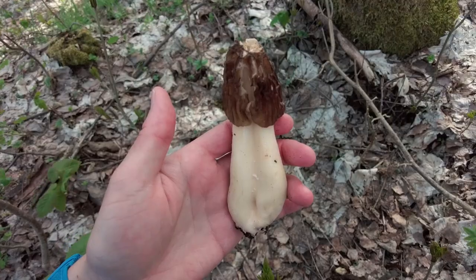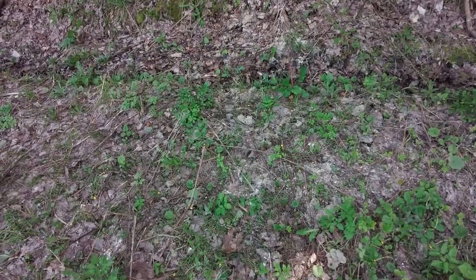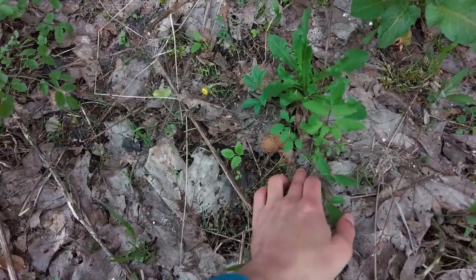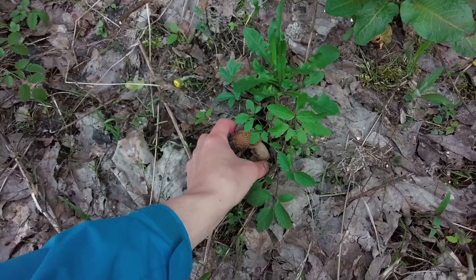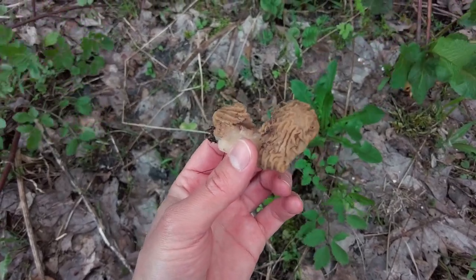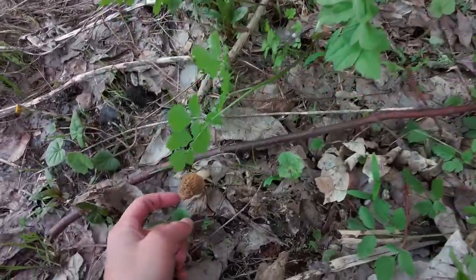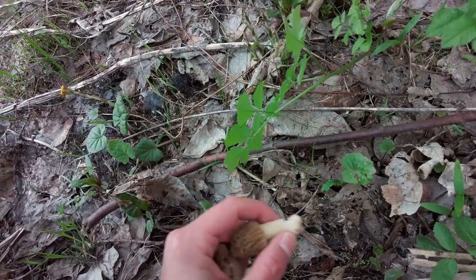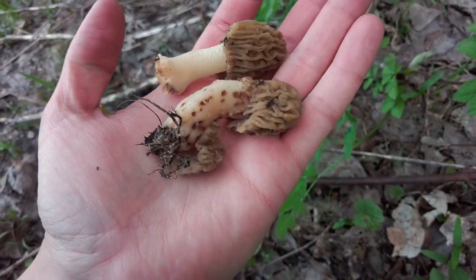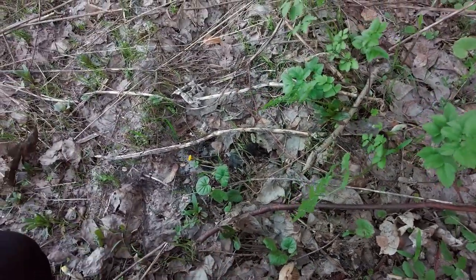So this is another one. I came a bit more into shadow and seems like they are in a better shape here. So I will pick some of them. This one is somehow broken, but looks good. This one looks basically perfect. This one, the previous one, doesn't look very good. I don't like those brown spots, so I will not take that one.